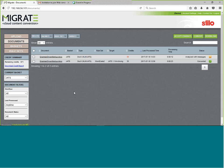What you will see is the screen that you would see when you first log into a Migrate portal. It will show a listing of the documents that you have uploaded to your portal. I've got the same one uploaded here twice. In normal circumstances, you wouldn't do that because once it's uploaded, you can change the rules and convert as often as you need to, download the output as often as you need to till you get it just the way you want it. You don't have to upload it more than once. I just usually end up with it uploaded more than once as I prepare to do a demo.